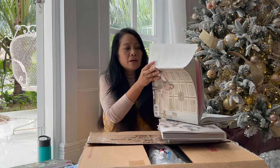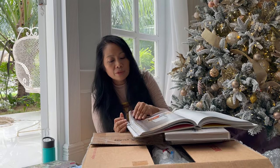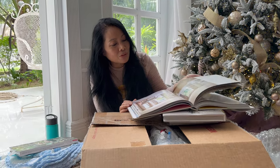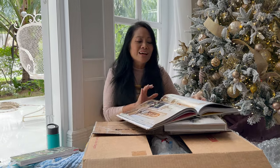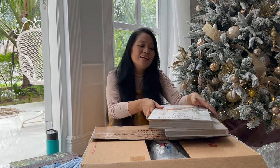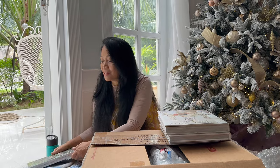So I am really thankful to the Tartan Topiary channel for featuring these home decor books. Oh my, they are just so beautiful. I'm sorry that I can't hold the book up for long like that. So I will be feasting my eyes on these home decor books during the Christmas season.